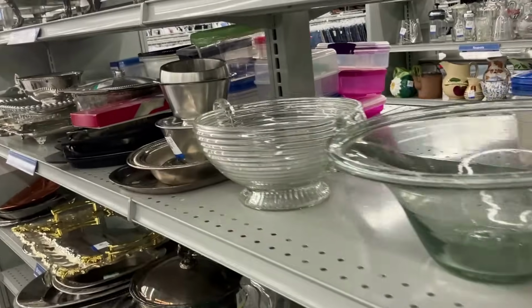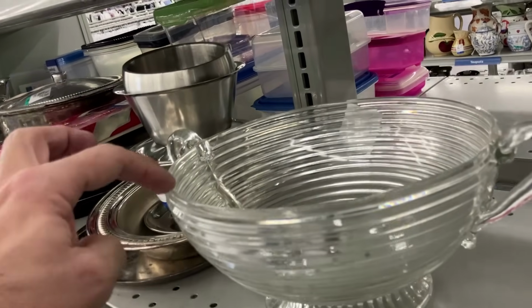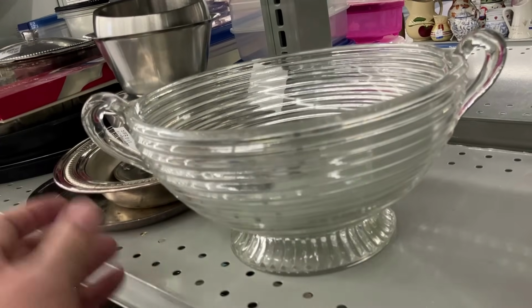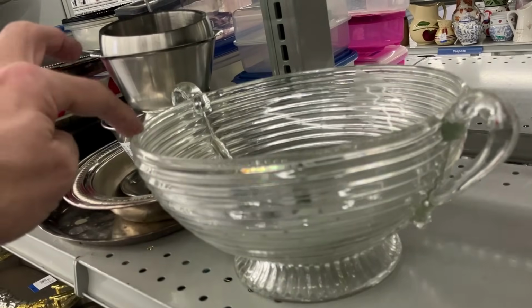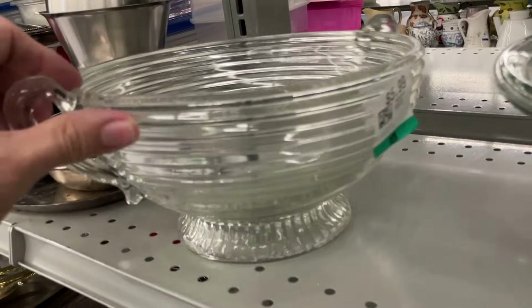There it is. I wanted to show you this Manhattan bowl. I've got one at home. This one has a chip on the rim right there. I don't know what that sells for, but with that little chip on the rim, I'm going to say no. It's $6 here in the thrift shop.